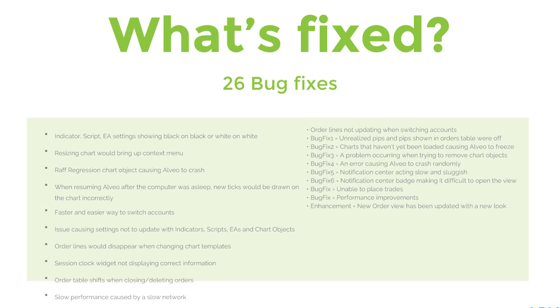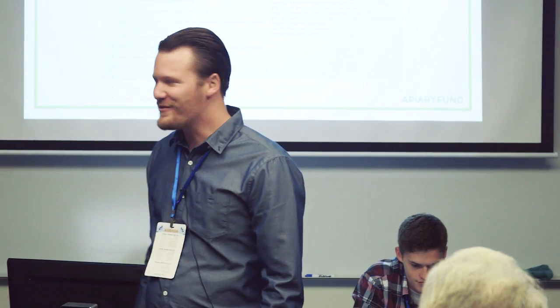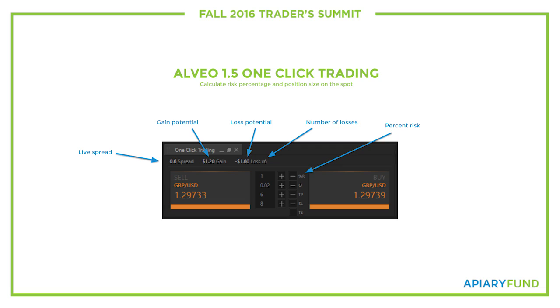And bug fixes, wow, that's even like running right off the page. Look at that. So you don't even know all the bugs that we fixed. It just runs right off the page. Okay, so some of the things we want to get into right off the bat.